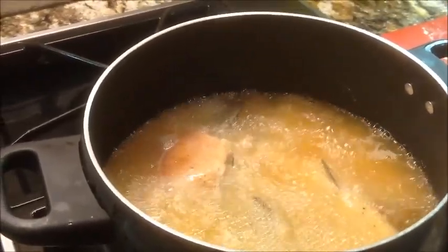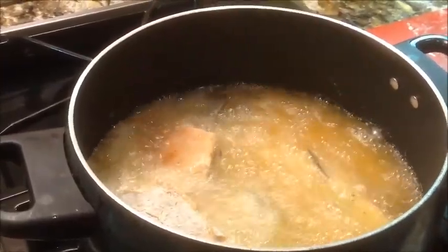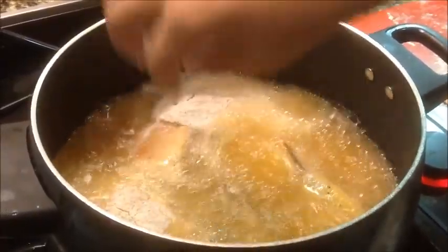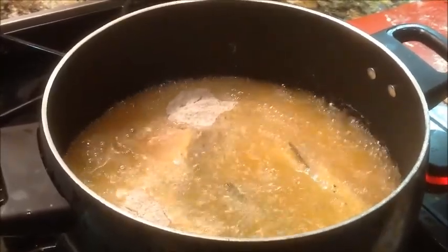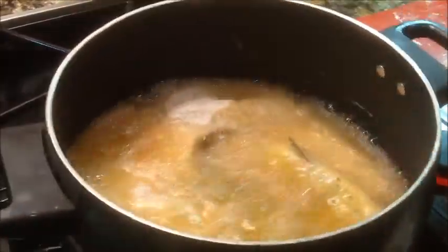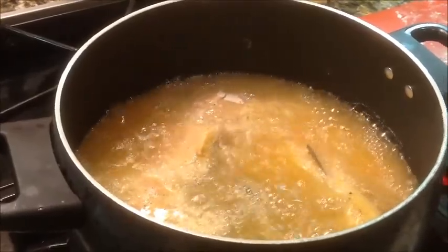Okay, be careful here. I always say I don't want you to be afraid, but I do want you to be careful, because when you're dealing with hot grease, it's no joke. Once you're careful, and you make sure you're not throwing the fish in or dropping the fish in, because it's going to splatter if you do that. So you want to just lower one end of the fish in, and then lower the other end of the fish in, and you'll be just fine.